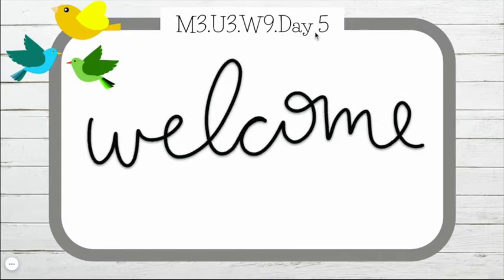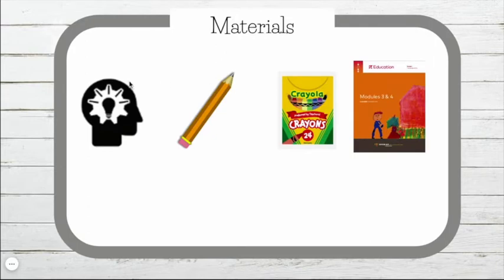For today's day 5 lesson, you will need your thinking cap, your listening ears, a pencil, your crayons, and your modules 3 and 4 EL workbook. If you don't have these materials ready, just press pause, then press play when you're ready to learn. Okay, hopefully your materials are gathered.